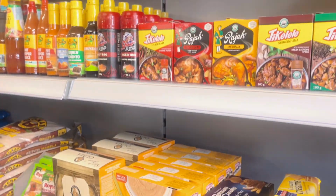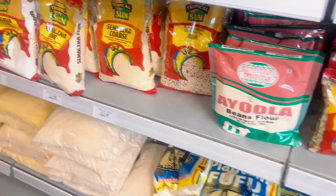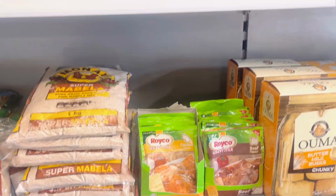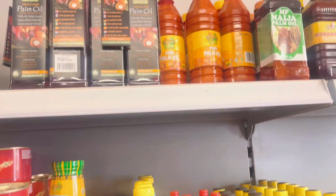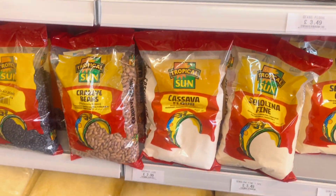The issue I have with the palm oil is that it's not like the one we have in Nigeria. I'm not so sure, because most of the things here are all from Ghana. Even this garri, you see Ghana garri and all of that. Ghana beans, Ghana this, Ghana that. But I think, yeah, it's good.